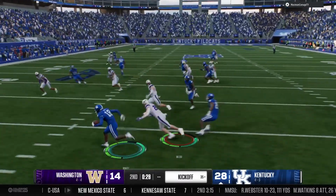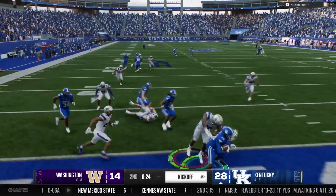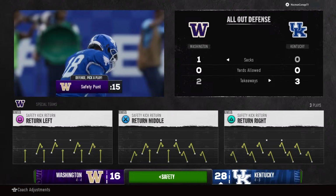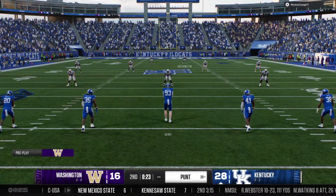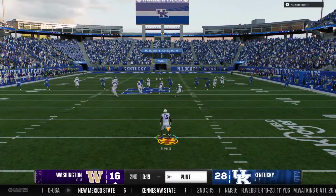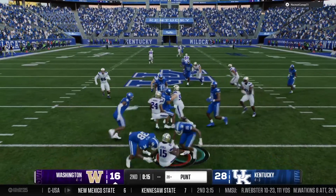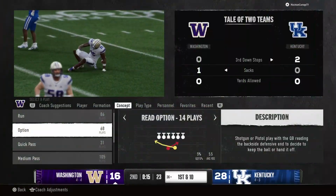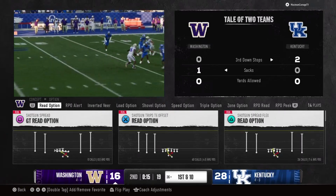Coming out with it, it's White. They got him for a safety, and there's a fine line between being aggressive and reckless, and he just ran right across it when he ran back into his own end zone. Bringing it back, it's Reynolds. The return is brought down at the 36, and the Washington offense will take over 1st and 10.